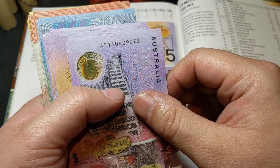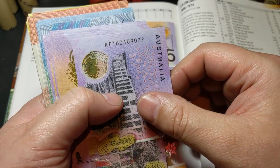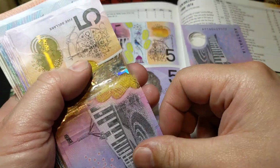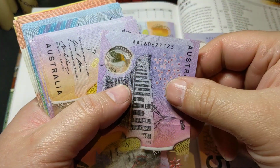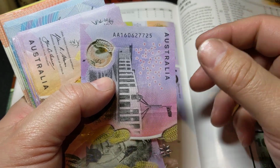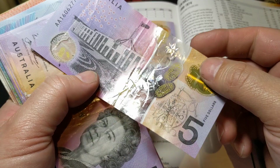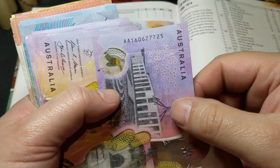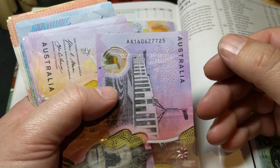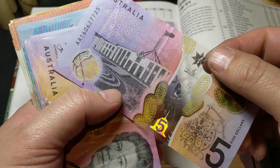So let's go through some notes, and hopefully we can point out some special notes as we go through. I haven't looked at any of these notes yet, so what we're seeing is what I'm seeing for the first time. So this is an AA16. Now the condition is fairly poor.